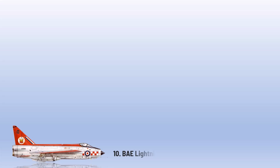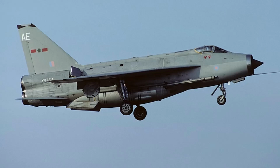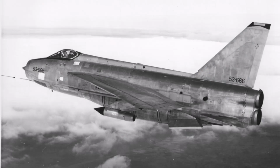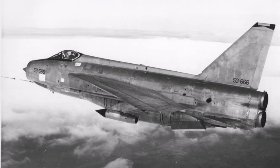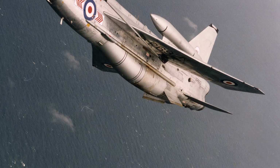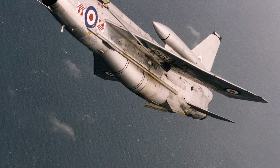Number 10, the BAE Lightning. Throughout the 1960s and 1970s, Britain's fast reaction interceptor, the BAE Lightning, was a full-fledged indigenous product capable of over 1,500 miles per hour performance. In contrast to the other fast jet designs, BAE used an unusual twin-stacked engine configuration fed by a single big front air inlet. The Lightning's incredible 20,000 feet per minute rate of rise, topping out at altitudes exceeding 60,000 feet, was by far the most astounding display of power.